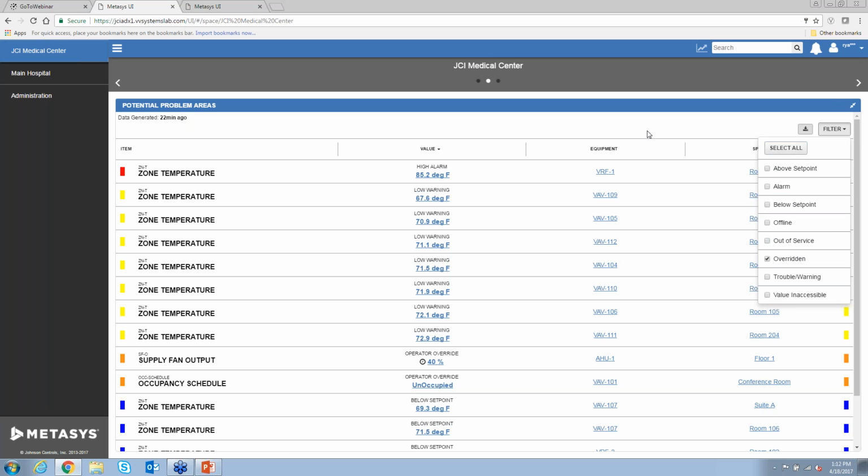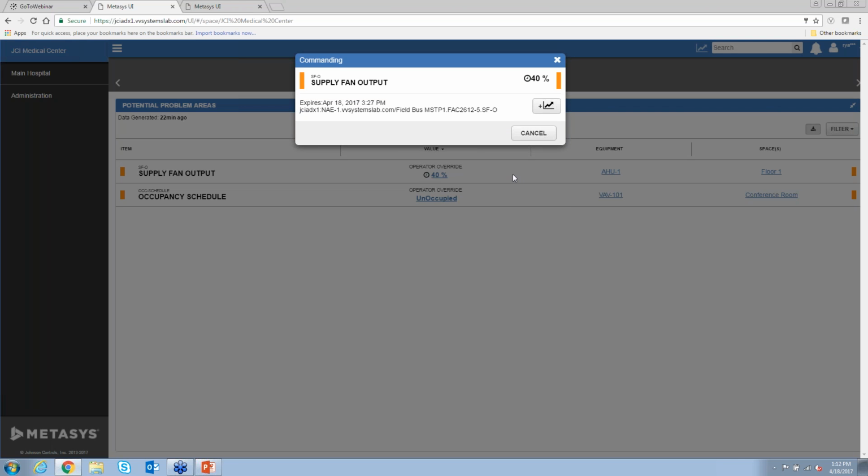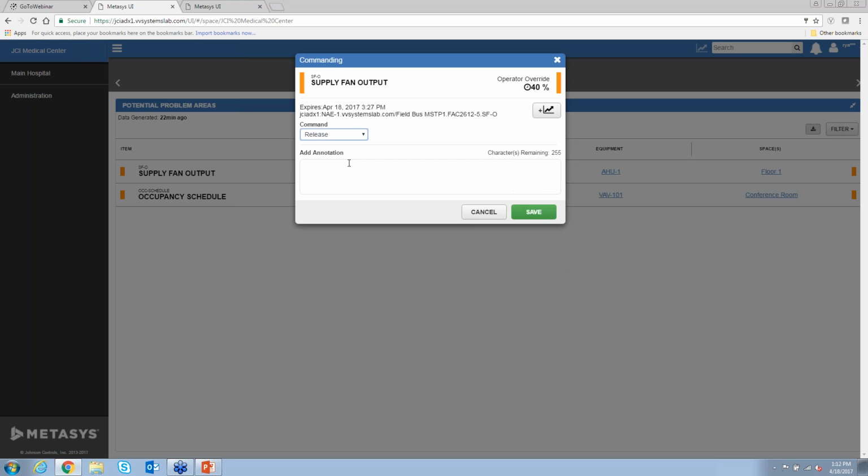I can filter down to look at overrides. So here's all the points in my system that are now currently in the override status. I can drill into the equipment to see what's going on further, or if I want, I can command the system to release that override, adjust it, or whatever, depending on the status of the system. So let's say I was going to release this, and what I can do now, and this is a new capability we've added into Metasys 8.1, is add a reason as to why I'm releasing this override.